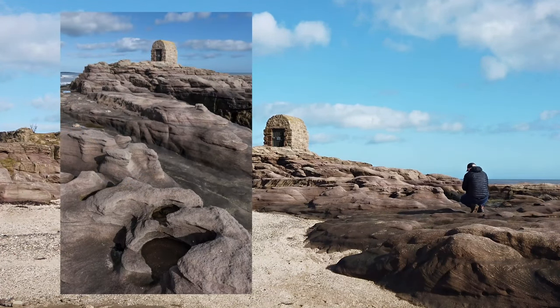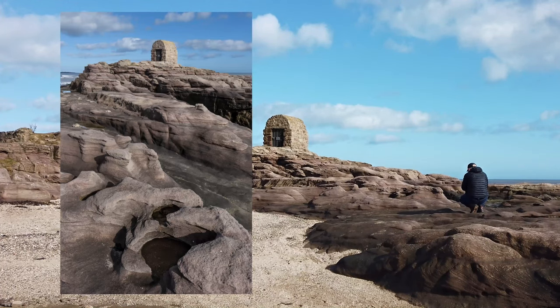Now I've got the subject smack in the middle of the composition at the minute.